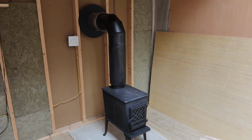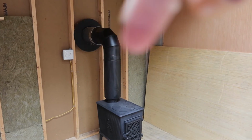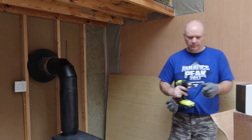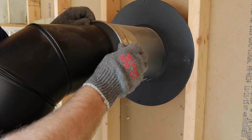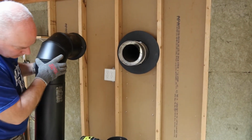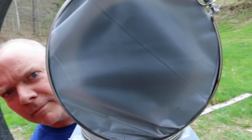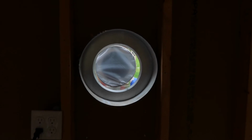It is raining again, so we are now going to try to take out the wood stove there. Here we go. Hello? Hello? There's a hole now.